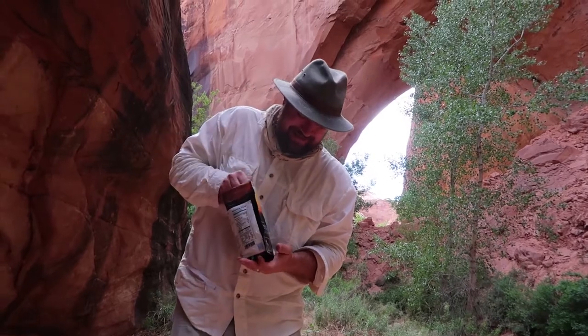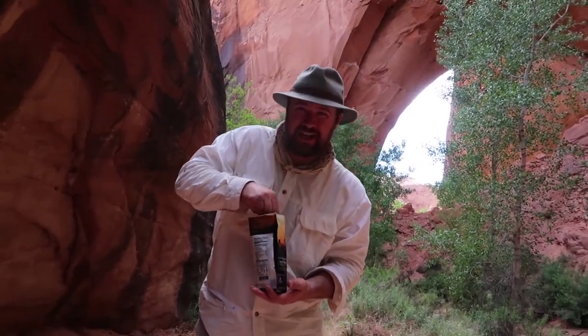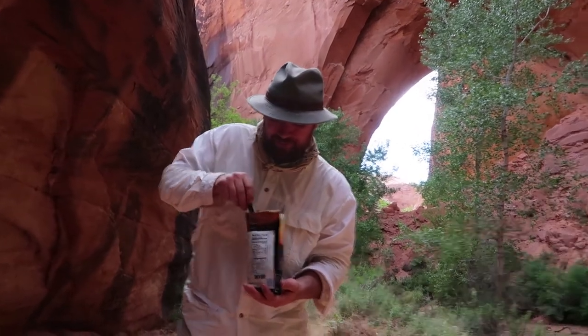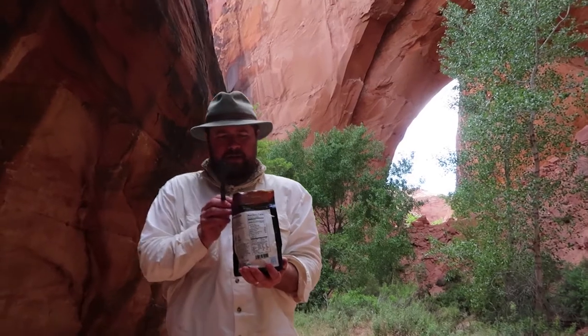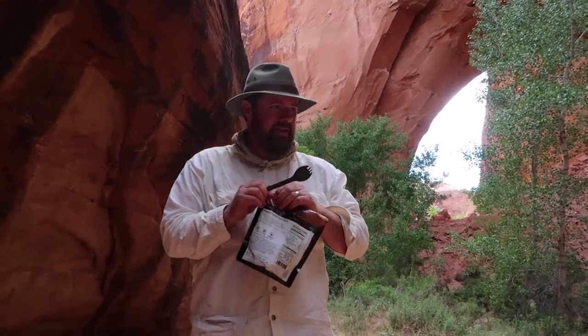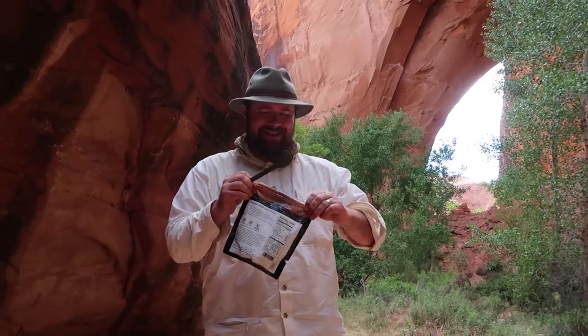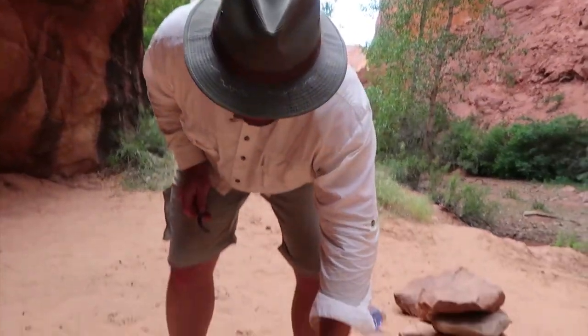Got the arch behind you. Pretty. Now, when it's cold outside, I will usually wrap this in a sock. But it's pretty warm. You wrap the bag in a sock to keep it insulated? Keep it insulated. But one of your sandy socks? You're not eating off the outside of it. That's true. Okay, now we wait for 15 minutes.